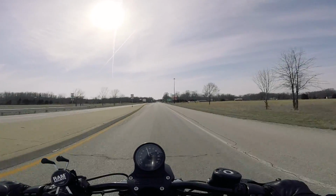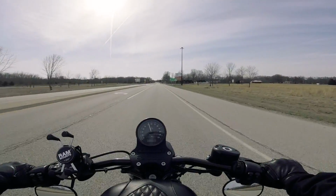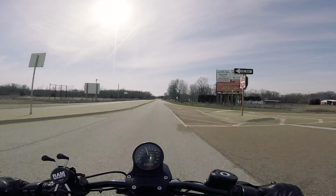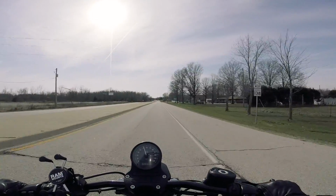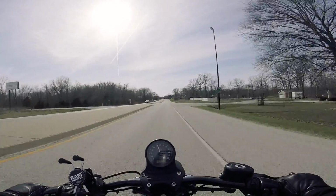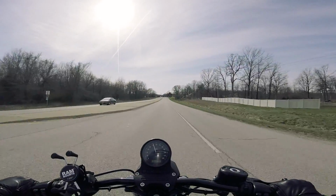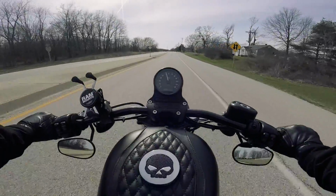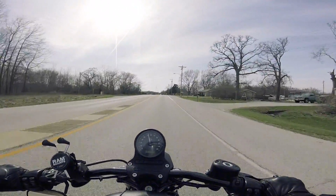I mean, an 883 engine, it's got some pep in its step. But I know if I ever got on another bike with a bigger engine, I'd be like, oh man, what have I been missing? But I'm having fun with this bike right now. I really have no regrets on buying it whatsoever. It's been a great investment. Like I said, I'm still customizing it.